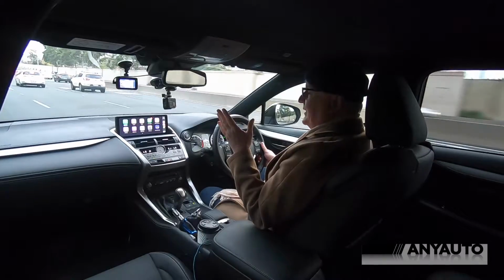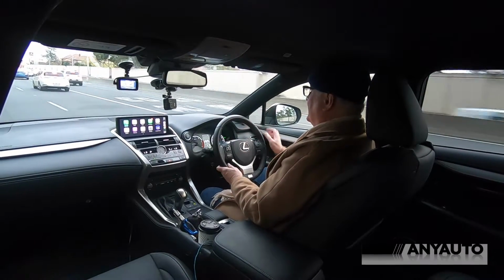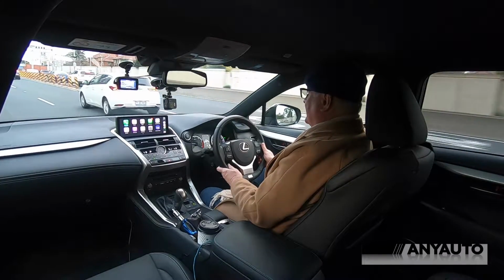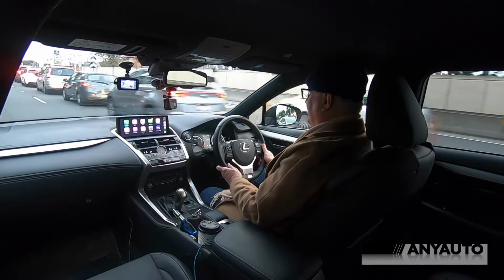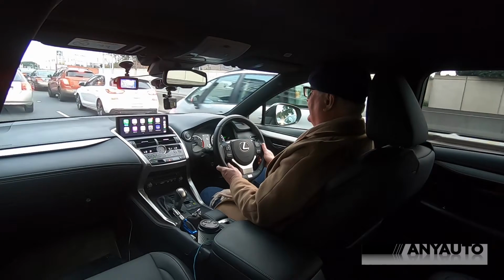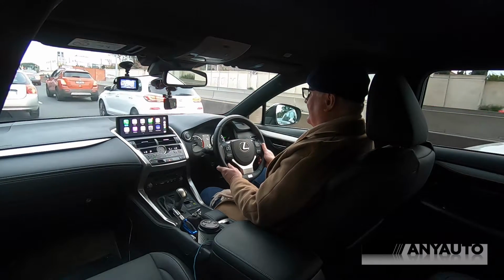Now we're coming up to a set of lights. I haven't got my foot on the accelerator or the brake. So the Lexus is looking ahead. I can see on the dashboard that it's seen the car in front. Oh, is it going to stop? It's slowing down. And it's going to pull up. Now the car in front's moving very slowly.